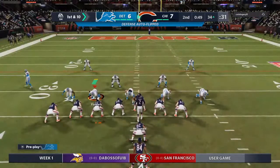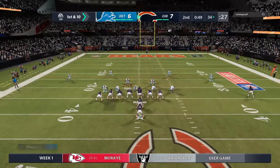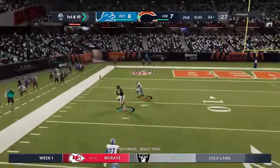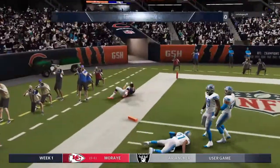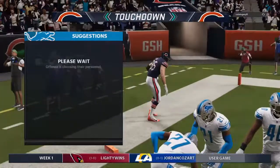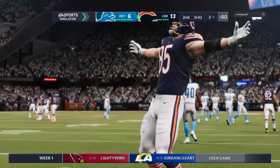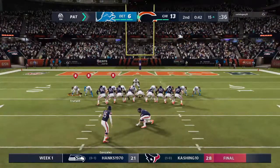From the 34 now, here's 1st and 10. Throwing is McDonald. Open man is Kmet, the tight end. And he is in. Touchdown, Chicago. Cole Kmet, 34 yards. And the Bears will add on to their lead.